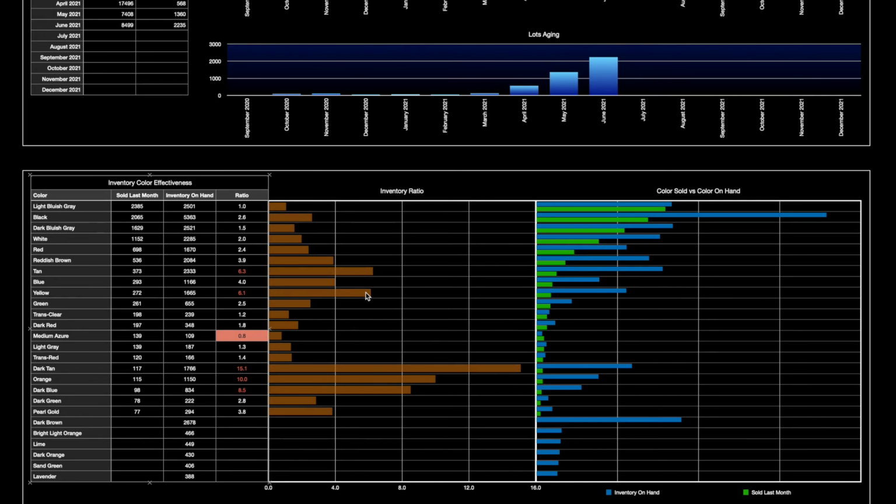And so that's going to lead me to make decisions and develop strategies on how I want to help move this, because, again, getting to what I discussed earlier with the aging, I don't want these parts sitting around in my bins. If the parts are sitting, you're not making money. You're not developing revenue. So I really have to ask myself, what am I going to do about this?